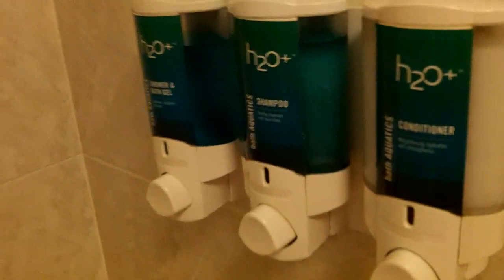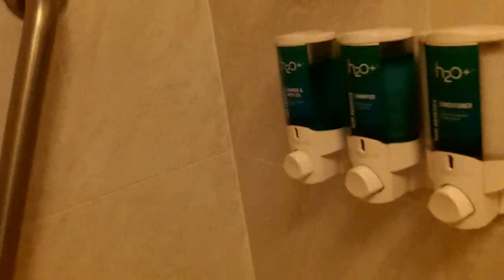When you walk in here, you have the bathroom with your shower, and look at this. They have dispensers for your needed things. That is awesome. Then I have an American Standard toilet with a standard flush. Nice countertops.